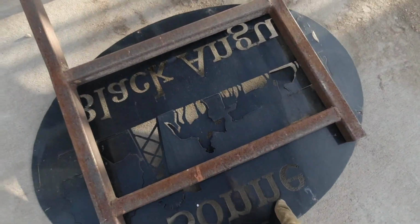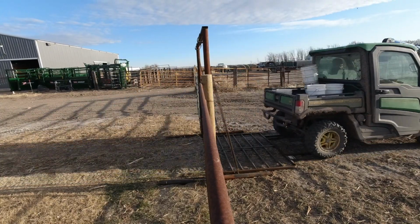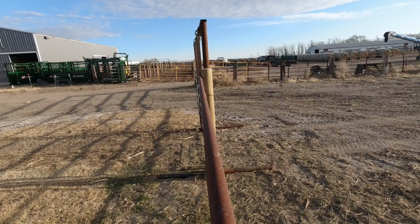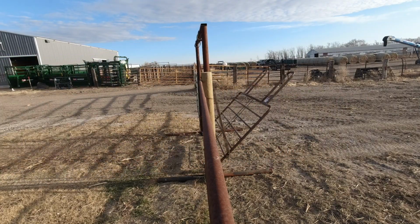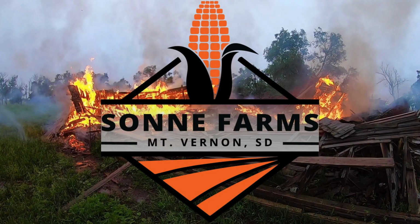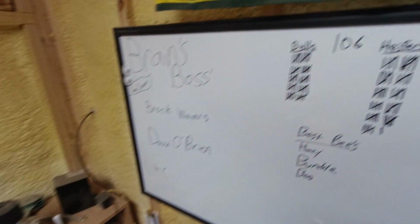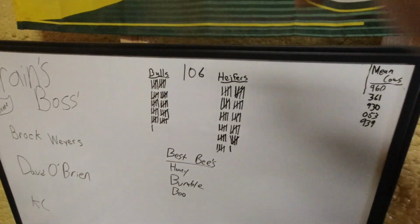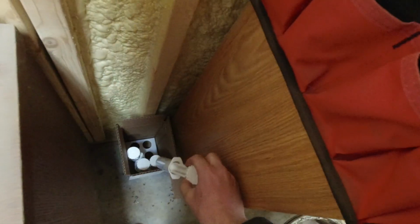Must have had a little wind last night. Dad's making a tag for a new bull calf that was out there. So that puts us at 51. 51 bulls? Yep. And 107 total. That's 51 to 56. There's 4 tube left.